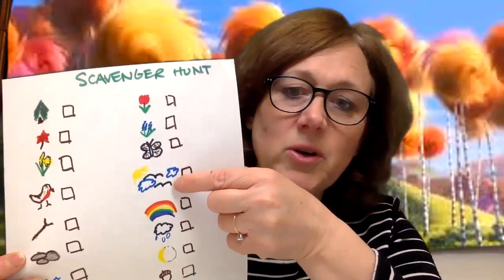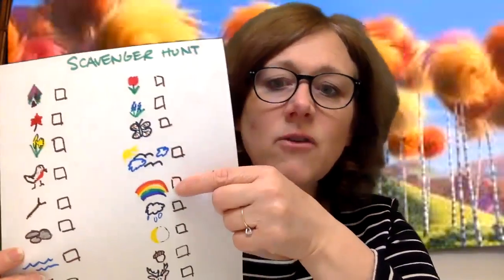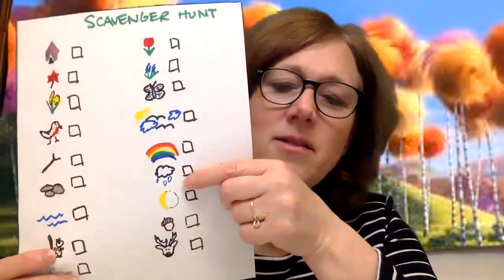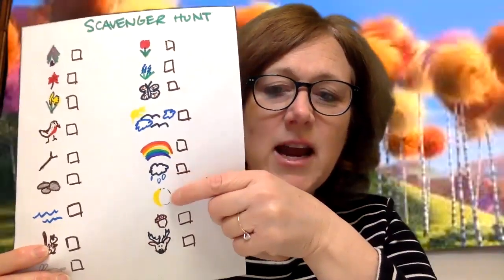This is a picture of birds in the sky. So if I see birds flying, check that off. Oh, maybe I would be lucky enough to see a rainbow. That would be pretty awesome. The next one is, what if I just see rain? I could check that off on a cloudy day.